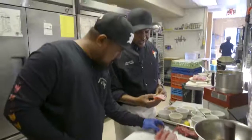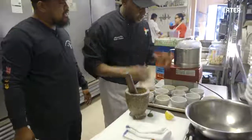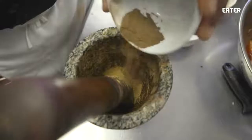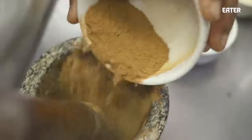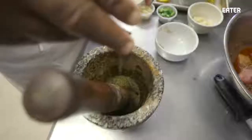It's beautiful. Yeah, it's nice and shiny. So mortar and pestle. So we're gonna throw all this in there. Coriander, cumin. So I have some thyme there, paprika here, allspice, cinnamon powder, bird's eye chilies, ginger, jalapeno, garlic, cloves, and lemon.